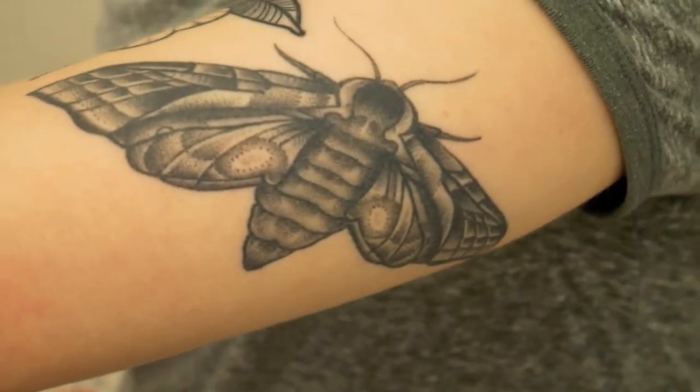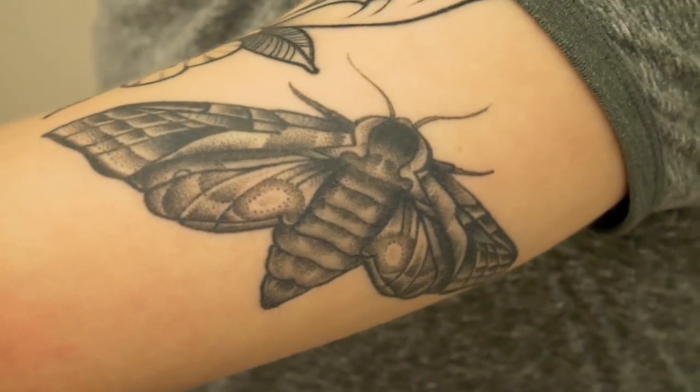So my reason for getting a moth tattoo is that the lifespan for some moths is only 2 or 3 days. So this was kind of my way of reminding myself that life is short and to go out and do stuff while I can. So this is my non-cheesy attempt at a Carpe Diem tattoo.